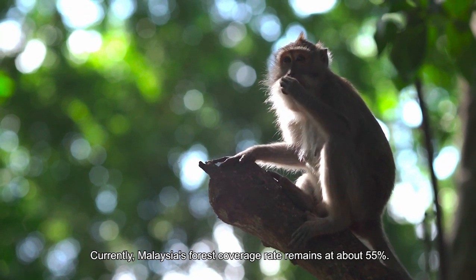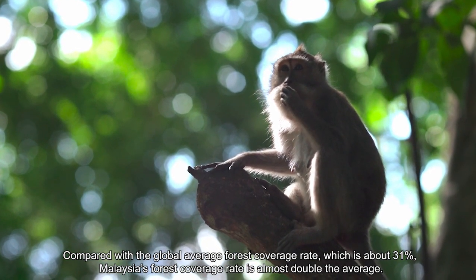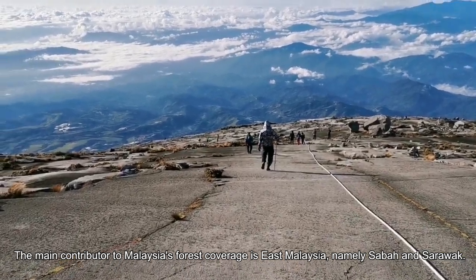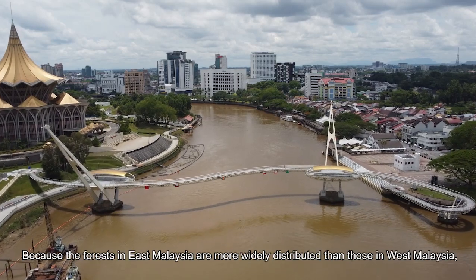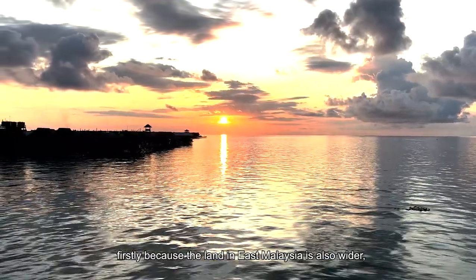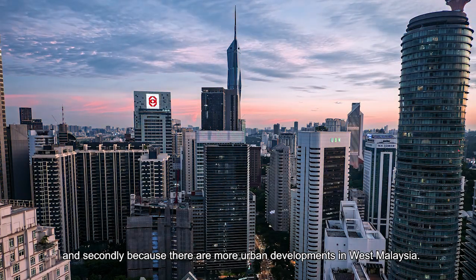Currently, Malaysia's forest coverage rate remains at about 55%. Compared with the global average forest coverage rate, which is about 31%, Malaysia's forest coverage rate is almost double the average. The main contributor to Malaysia's forest coverage is East Malaysia, namely Sabah and Sarawak. Because the forests in East Malaysia are more widely distributed than those in West Malaysia, firstly because the land in East Malaysia is also wider, and secondly because there are more urban developments in West Malaysia.